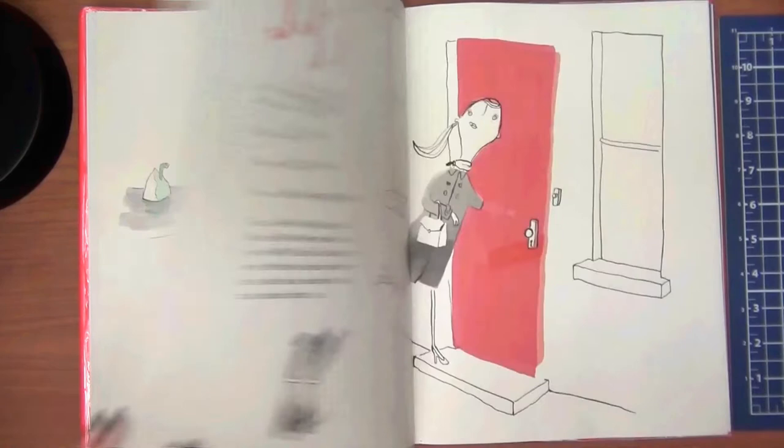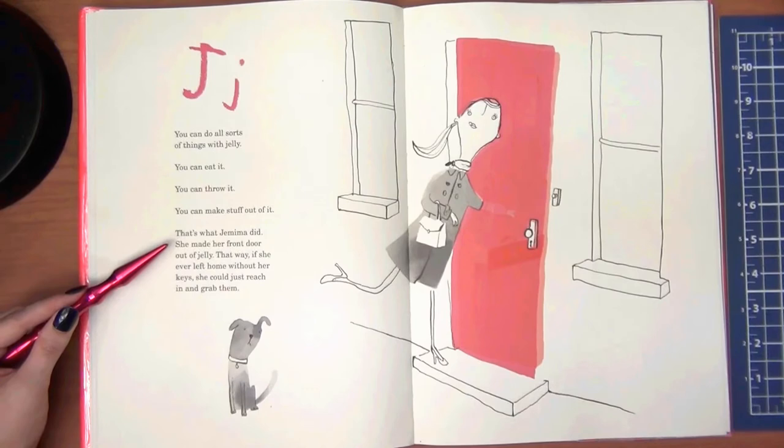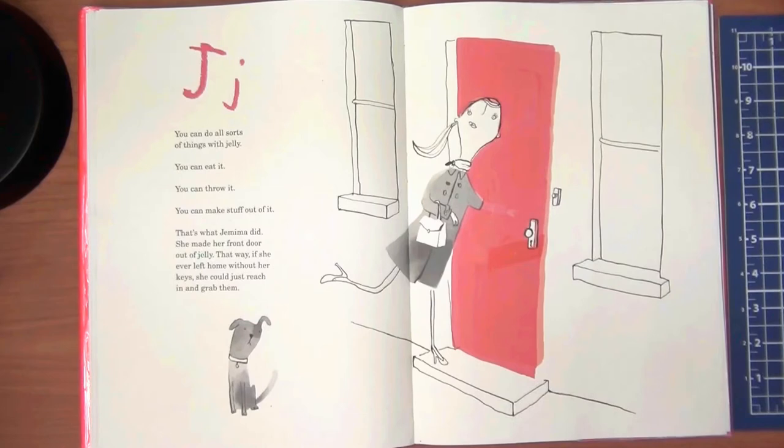You can do all sorts of things with jelly. You can eat it. You can throw it. You can make stuff out of it. That's what Jemima did. She made her front door out of jelly. That way, if she ever left home without her keys, she could just reach in and grab them. All right, okay, Jemima, that's pretty clever, but I think there is a flaw in your master plan here.